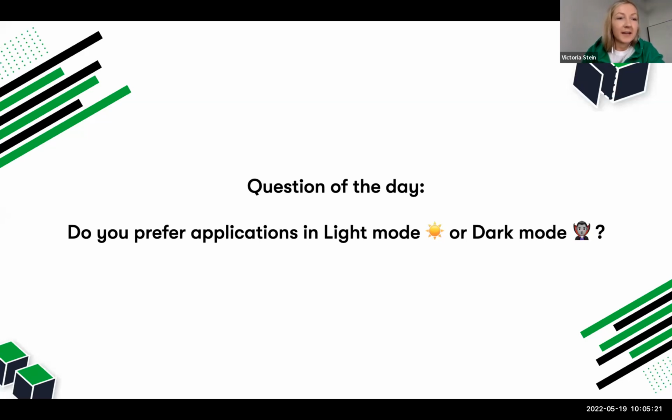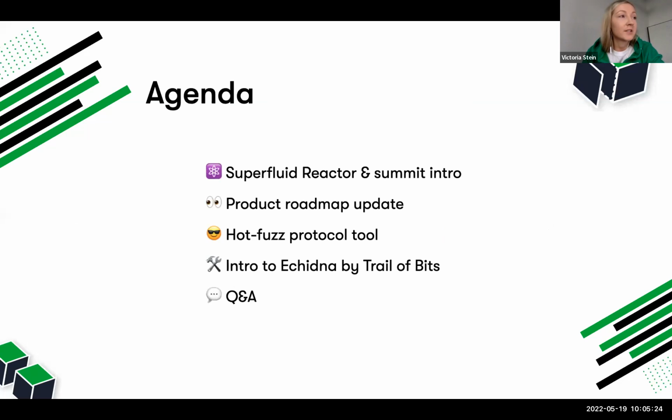Since we do have a packed agenda, let's kick off. Here is the agenda for today. Fran is going to give a brief overview of the Superfluid Reactor that we just recently launched. And then we have a summit coming up tomorrow, so stay tuned for that. VJ is going to give a product roadmap update to see where we are. Meow is going to do an overview of the Hot-Fuzz protocol tool, for you to understand how to test your Superfluid applications like a pro. And then we also have a guest speaker today to do an introduction to Echidna. He's Gustavo from Trail of Bits. And if we have some time in the end, we're going to do a Q&A as well.